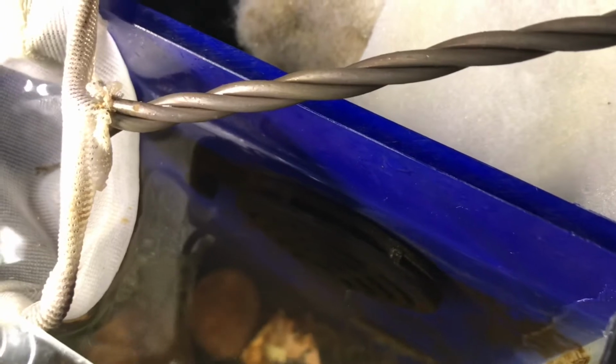Now the worst problem I have is them going into this overflow, because I can catch them in the cotton, but you don't want to hurt the little guys. There's a nice checkered one, like marble color.